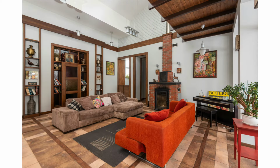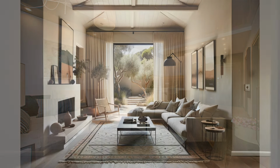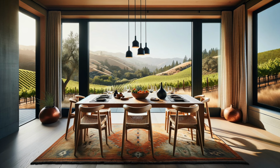Mistake number 7. Area rug rumble. Area rugs are amazing for defining space and adding warmth, but using the wrong size or placement can throw off the entire look. Solution. The rug should anchor your furniture grouping. Opt for a rug large enough to have the front legs of all furniture pieces resting on it, or at least partially. This creates a visually cohesive space.